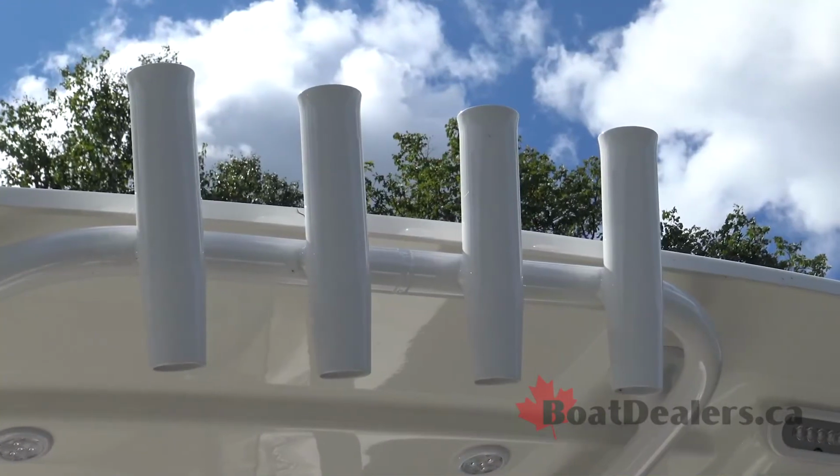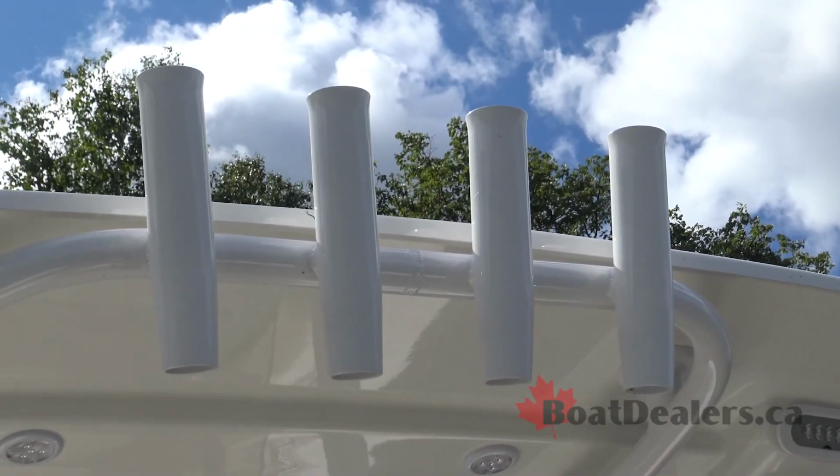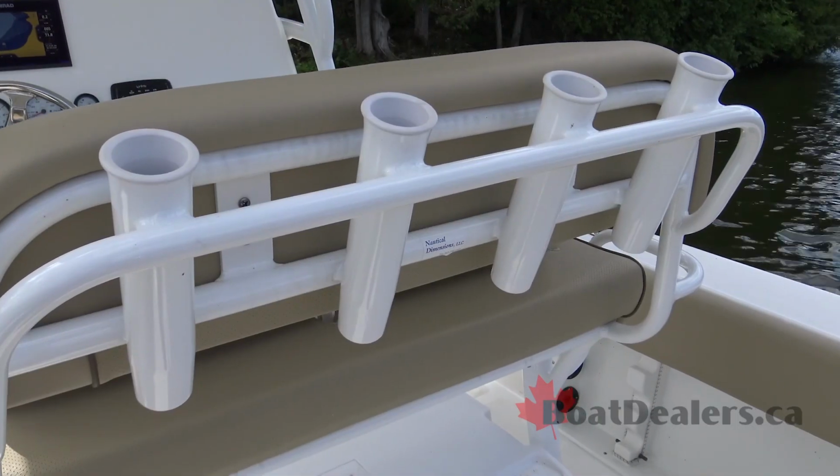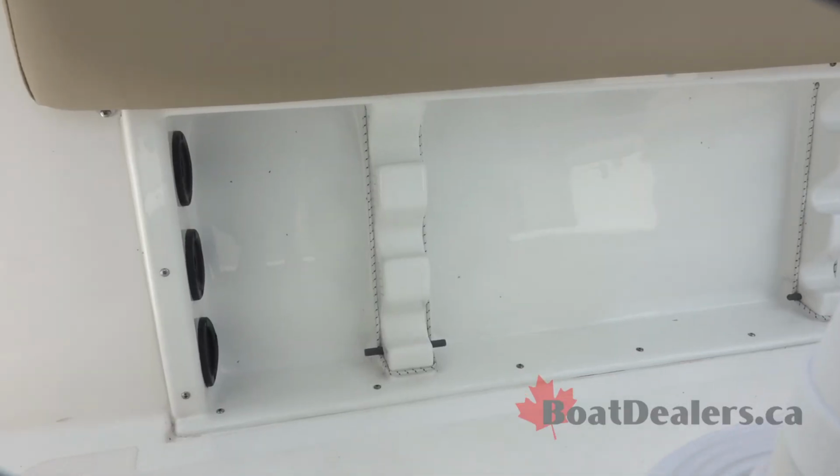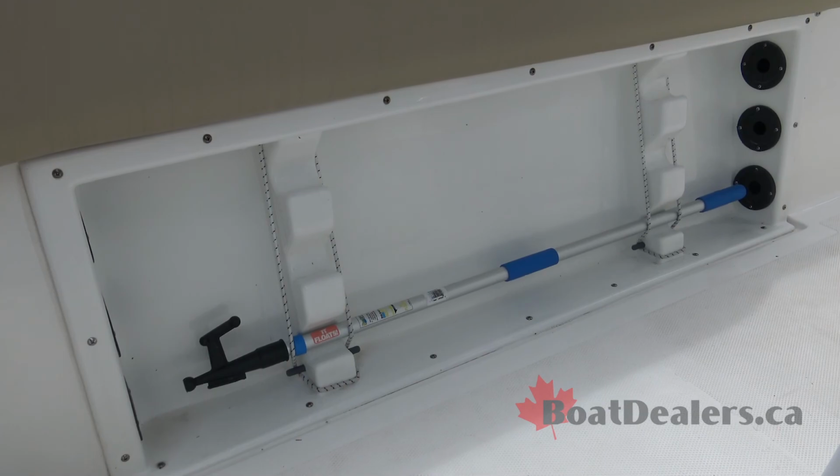Lots of great hardcore angling features on the 2302 Legacy. The optional T-top, we've got 4 rod holders up here. The standard helm seat, 4 rod holders behind the helm. And we've got 3 rod storage compartments built into the gunnel on port and on starboard side of the boat.